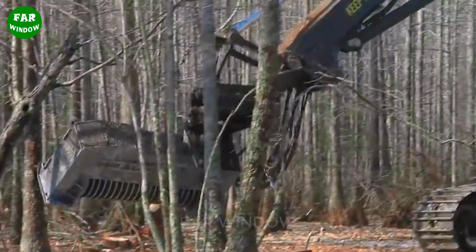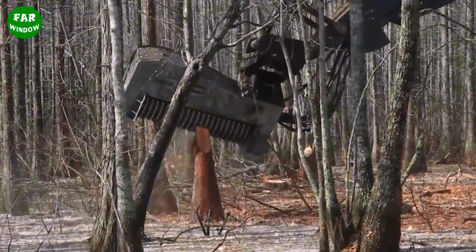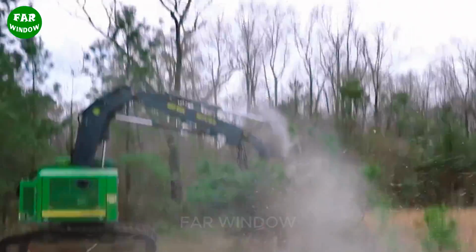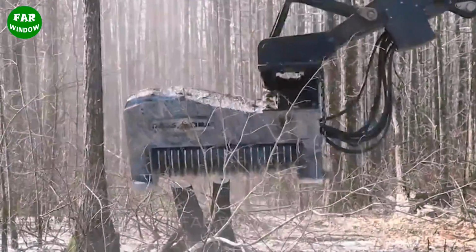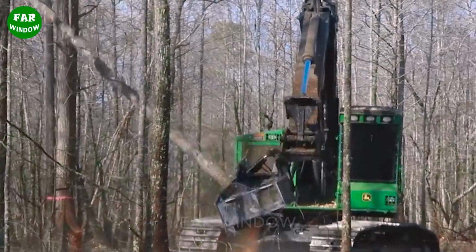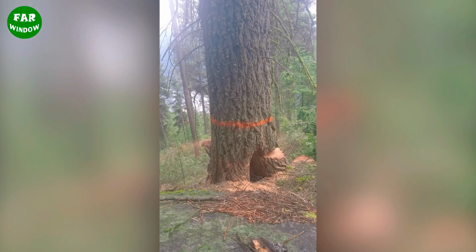Mounted on a John Deere 753J with a flexible tilting system, the DAH 150R unleashes its power to crush everything within reach. With each swing, the plant cover dissolved as if swallowed. In this case, which direction will you run?